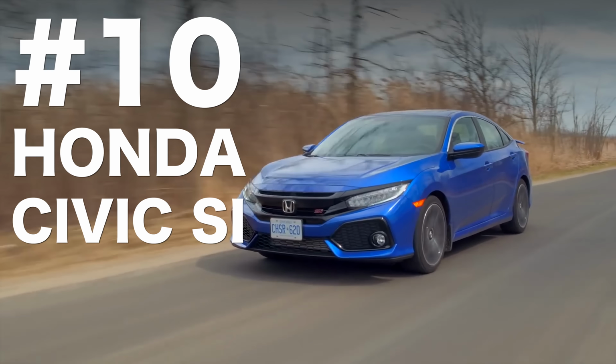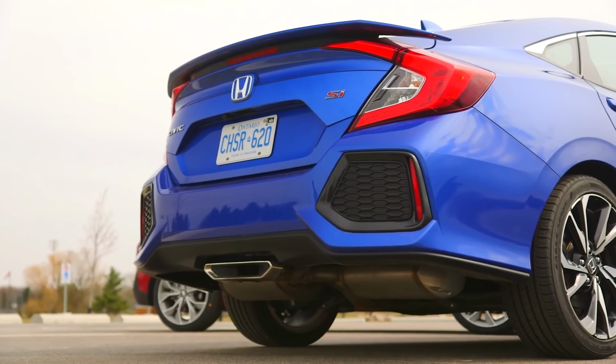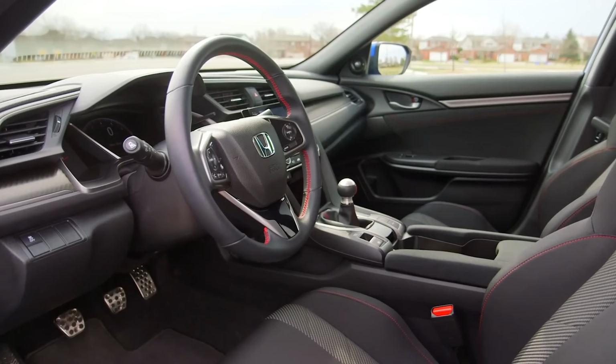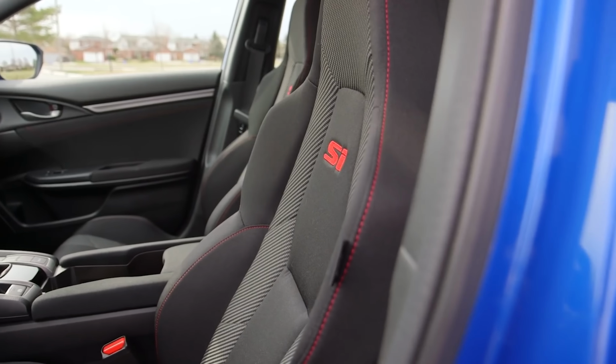So let's start with number 10, and it's a car that I always hate how good it is. The Honda Civic Si. Yeah, the Civic Si is one of those cars that reminds you that Honda is really good at engineering fun into the basics of car design. The steering is great, it feels light, and it has just enough power to make you crack a smile. And it does help that it has a limited slip diff up front, but it still lands at number 10 because even though it's good, it's not that fun.